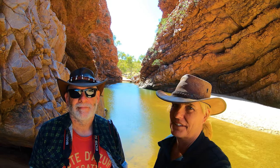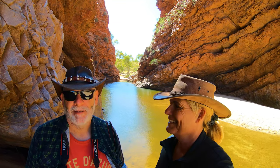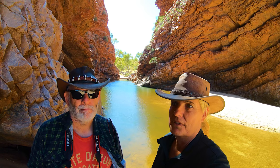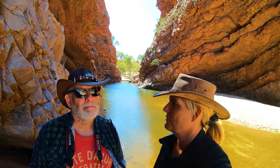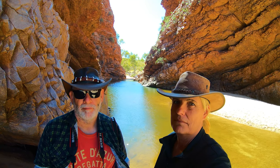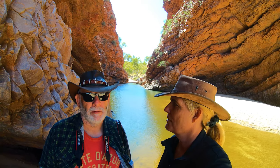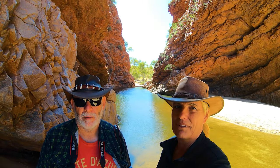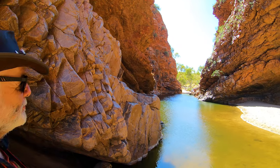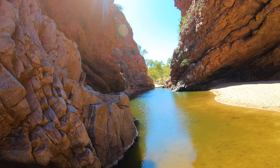Here in the national park is so amazing. I think you have to do them all, you know, but you have to get yourself a national park pass for $30 per adult to visit all of the gorges here except Standley Chasm, which is privately owned and they charge you $12 per adult. Yeah, so how beautiful. Look at that. So there is no swimming allowed in this gorge.